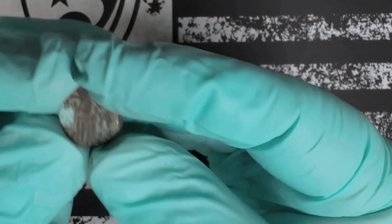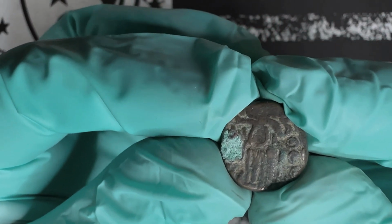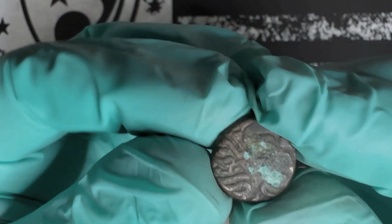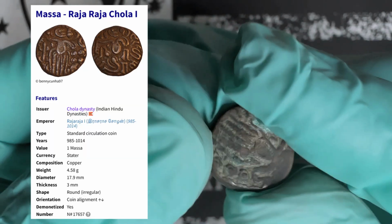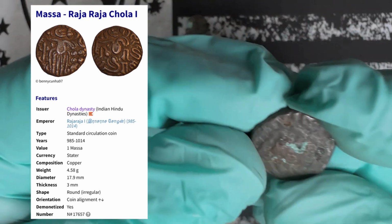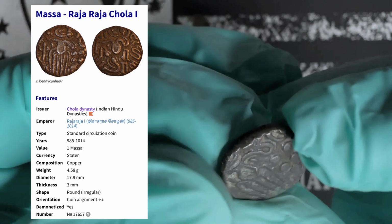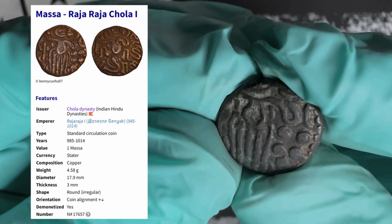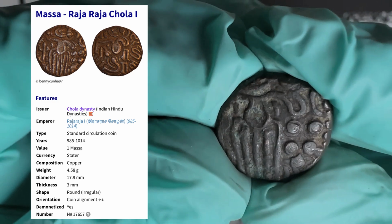Moving right along to the ancient coins, I had zero idea what these were, so I did what any normal person would do. I asked Reddit. And I was informed that these are from the Chola dynasty of India, and they date between 985 and 1014 AD, which I think is pretty dang cool. Now, I don't know much about that, but it's always fun to learn new things, and from what I've gathered online, these are worth about $4 each, so not too bad at all.